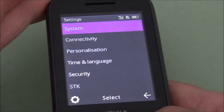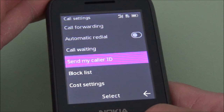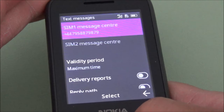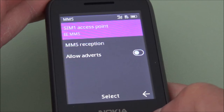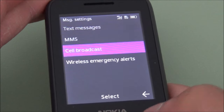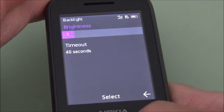Okay, settings, system settings, call settings, call forwarding, automatic redial, call waiting, send my caller ID, block list, cost settings, voicemail number, fixed dialing, messages, text messages, MMS, cell broadcast, language, channel, cell broadcast message, wireless emergency alerts. Okay, backlight, right, and then low. I'll put it on low because of the video.